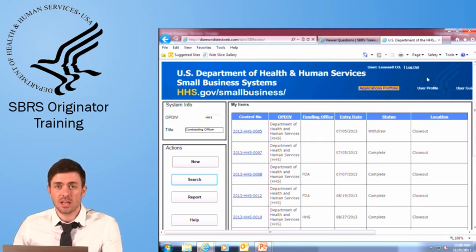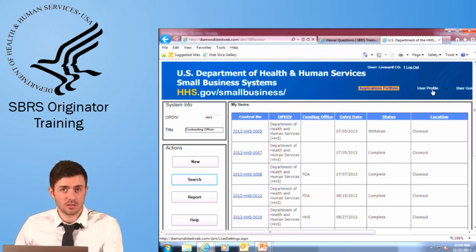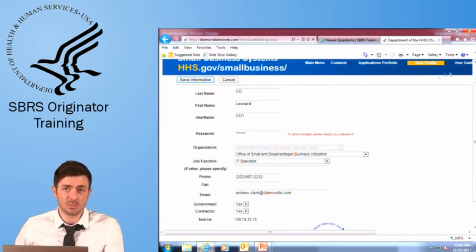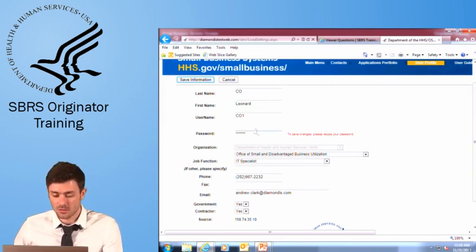Now, you can manually navigate to the user profile in the system banner by selecting the user profile link. If you're a new user and you need to change your password, you can just wait a few seconds and you will automatically be redirected to the user profile. Selecting the user profile, when you need to reset your password, will only allow you to change one field on this page, and that is the password field. So, to change your password, enter your new password in the password field, and then select the Save Information button.